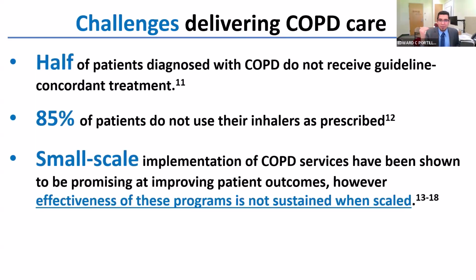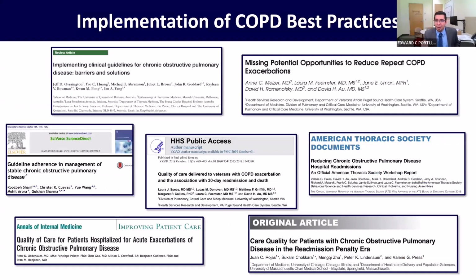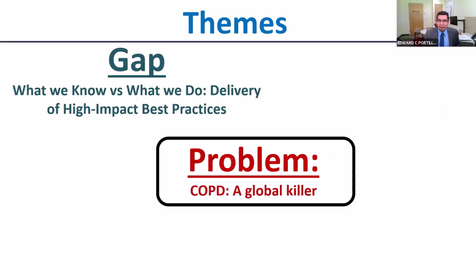So this was all going on back in 2016. What's happening now? Well, just recently, the American Thoracic Society has a report saying we continue to lack consistent approaches to improve readmission rates. CHEST, the world-renowned journal, says there continues to be no single intervention that reliably prevents readmission. So this problem continues, and it's being written about and described extensively, leading to the first ever national blueprint for COPD for the United States. This is from the NIH, the National Action Plan, a call to action for all of us, researchers, clinicians, policymakers, to really tackle this devastating problem.